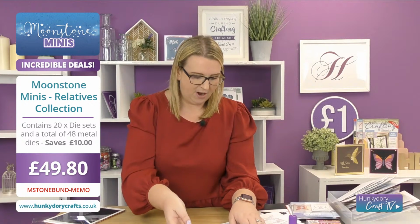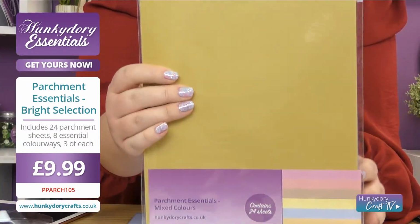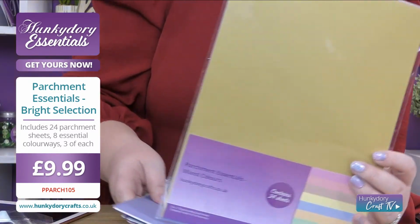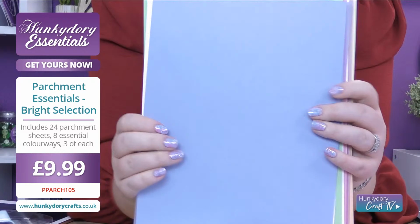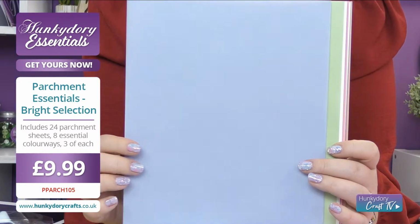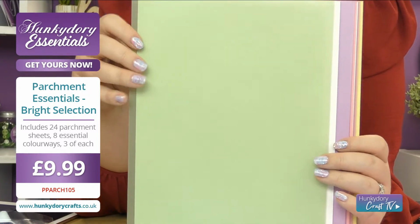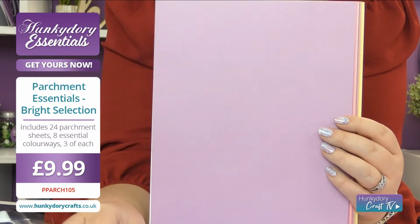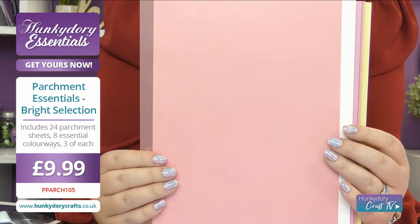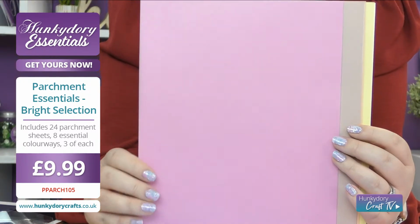Next we have got the Parchment. Lots of people have been asking for this in the comments, I've noted as well. So that's the pack, but I'm going to show you them individually because they look so much better, especially when they've got a little bit of white behind them so you can see the colours. So obviously it's translucent, you get that beautiful sort of finish there as well, but look at these colours. You've got blue in there, you've got that lovely sort of soft green, we've got that beautiful lilac, absolutely gorgeous. We've got almost like a peachy pink, and then more of a pinky pink.